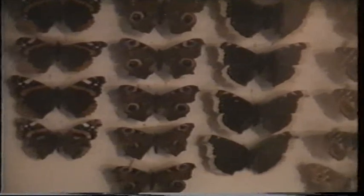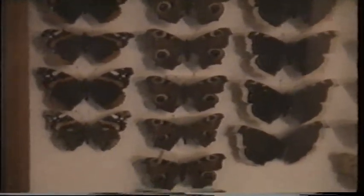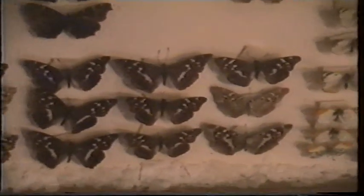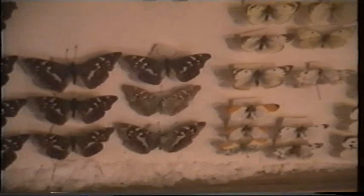These butterflies, she told me some conflicting stories about where they're from, but these are actually Japanese ones. I've caught them in Japan myself. She claimed they came from Poland somewhere. These butterflies down here are Japanese butterflies.